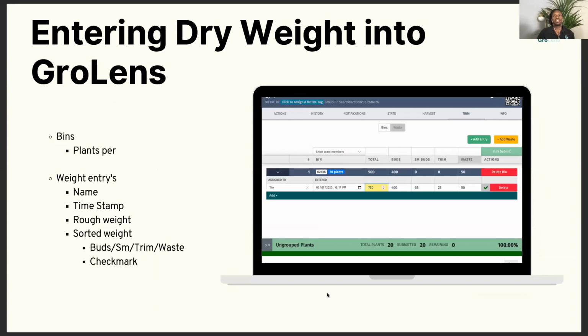So the next thing is actually getting the data into the system. Remember we talked about having a digital way to get this in the system. Many people may use something like this in a Google Sheet or an Excel, which is a digital format. This is actually the GroLens UI for entering trim data line by line. The good news is in a holistic system, by entering it in here, that inventory will already be ready to be invoiced out and create a sales order. You could connect all the dots.